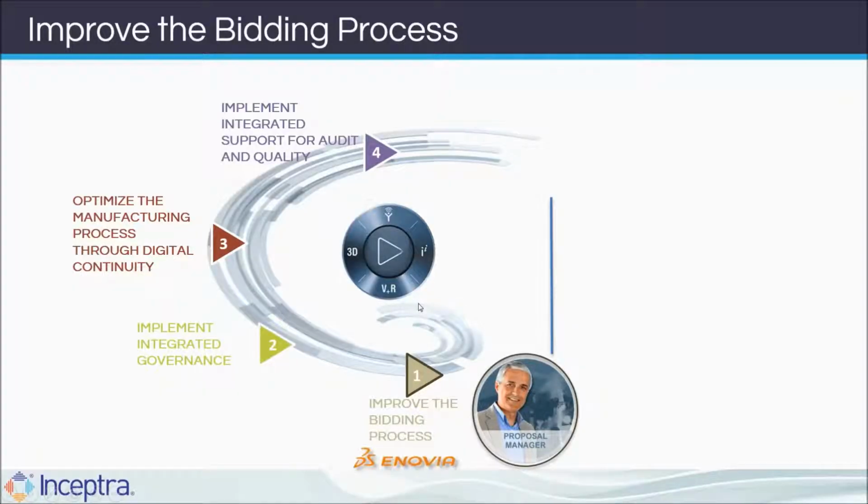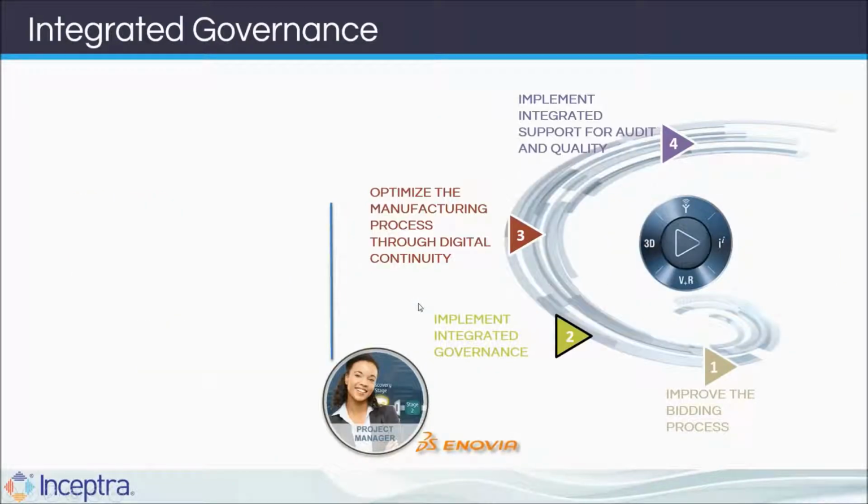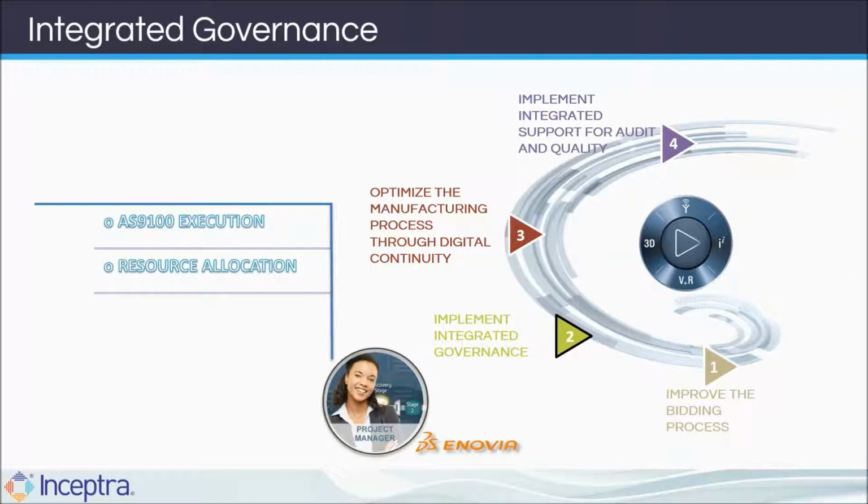So we just saw the proposal manager answer the bids and create a repeatable process to meet their customer requirements. We now move to the project manager, who is responsible for the delivery. Every aerospace supplier has to be AS9100 compliant. The Engineer to Fly solution can help you enforce that, as well as help you with the project execution and resource optimization. In addition, we help companies manage their work packages and the product configuration.